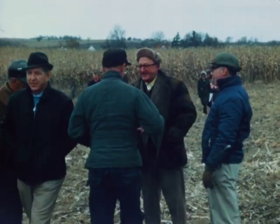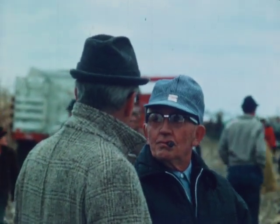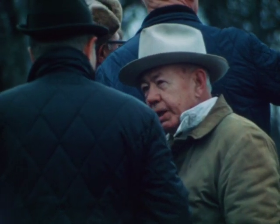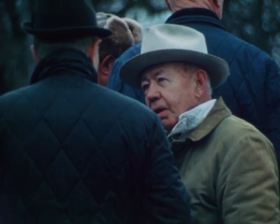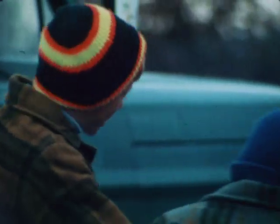Corn harvest time at Living History Farms. A time for the young to learn, a chance for the older folks to remember. An occasion to compare the best of yesterday's methods with today's mechanization.